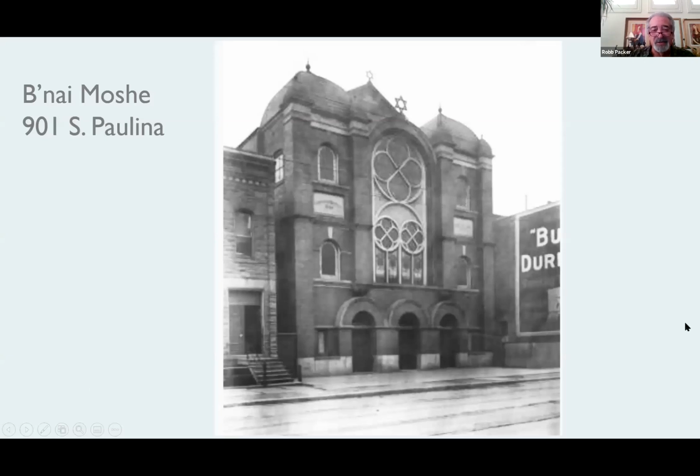So one of my favorites, and this was by Percy Hayden Sloan, was B'nai Moshe at 901 Paulina. And as you can see, this was just a magnificent Moorish style synagogue. And of course, like everything else that we're talking about, this only exists in the program today and in my forthcoming book, which will come out eventually. Next, please.